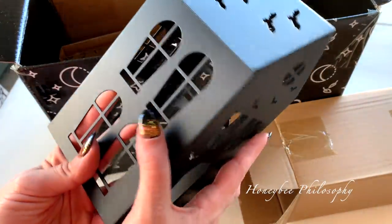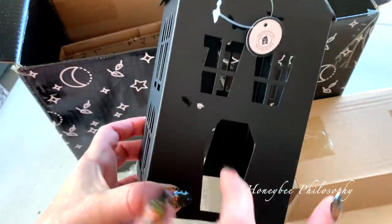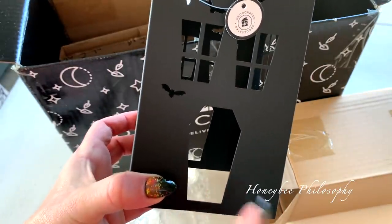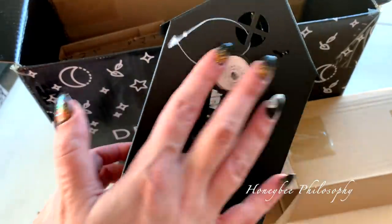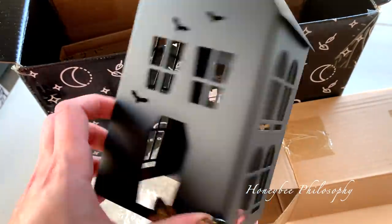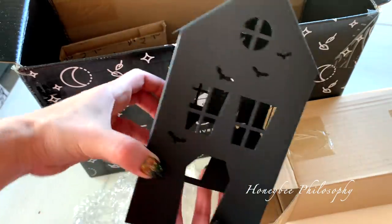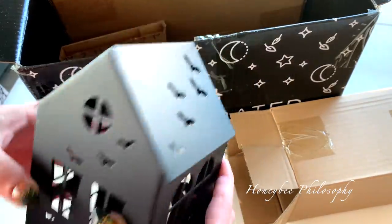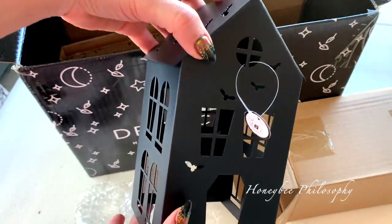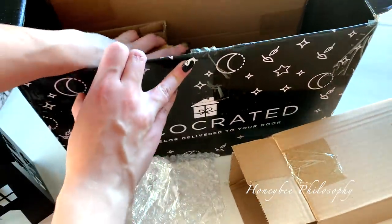Oh my goodness, how cute is this metal haunted house? I love the little coffin cutouts for the door areas and the bat details. And the windows are kind of fun and kooky, like they remind me of an Addams Family house. How cute is that? And I love using little houses in my decor since I have more of a farmhouse decor. Cute. All right, we got two more.